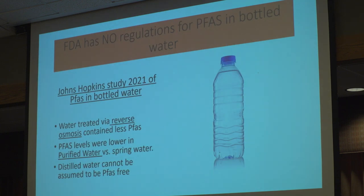And as you know, the FDA actually regulates bottled water. So there are regulations on how much lead can be in it and things like that, but there are no regulations for PFAS. So what do you do? There was a Johns Hopkins study of all the PFAS in various forms of bottled water, and this is what they found, that water that was treated via reverse osmosis really is the best. And if you buy bottled water at the store, it can say that. Usually if it's purified, it'll say, in the real small print, reverse osmosis. They found that the PFAS was lower in purified water versus spring water, but you can't be guaranteed that distilled water necessarily removes the PFAS.